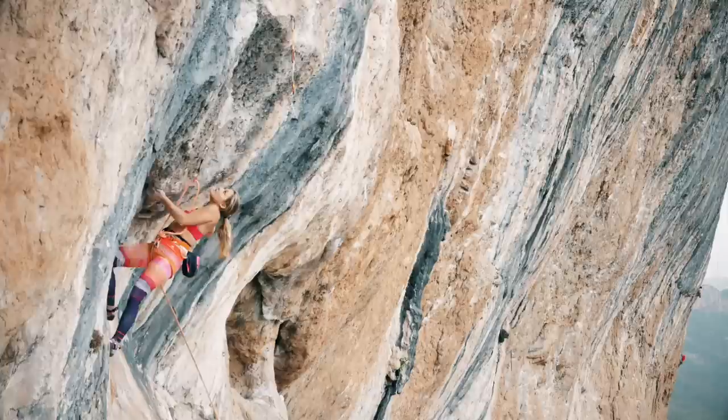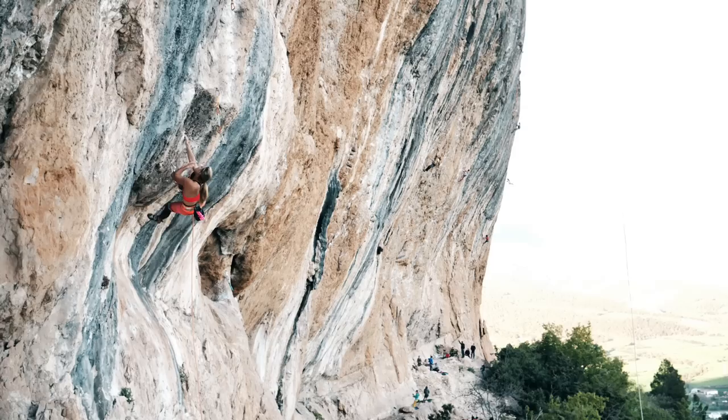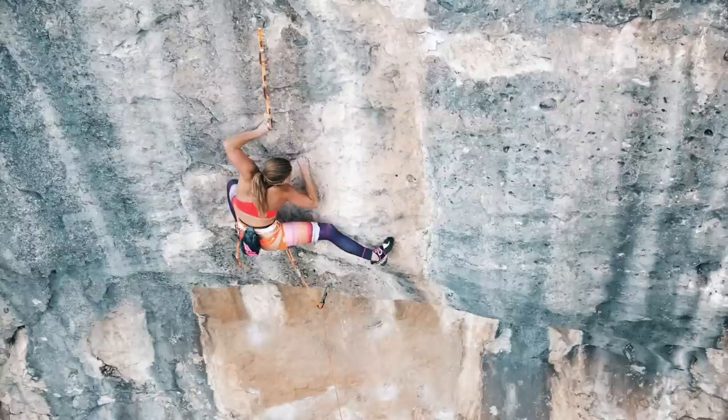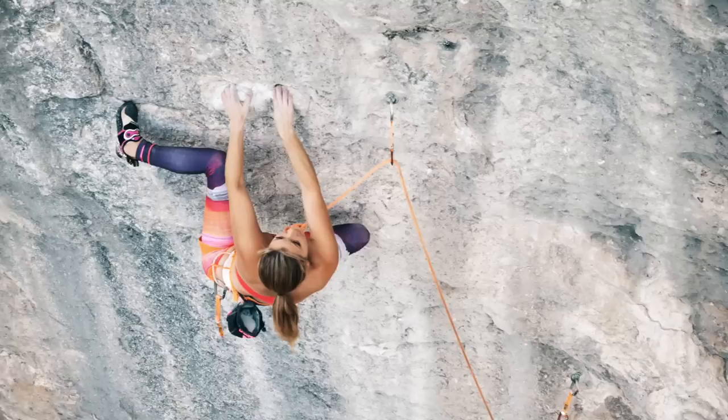This wall is pretty in tune with my style of climbing that I really like the most. It's quite technical with a lot of delicate movements and endurance oriented, but it also has some really powerful bouldering sections. And these were the most difficult sections for me to actually link together.